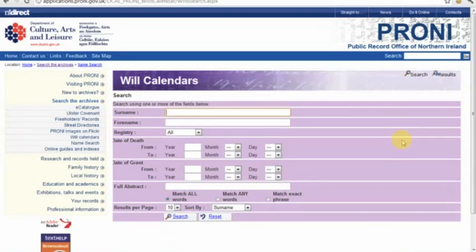One of the reasons why it's so important to research family and associates here in the United States before you just jump back to Ireland and start searching those records. So that, again, is the Public Record Office of Northern Ireland, and it's their will calendars.